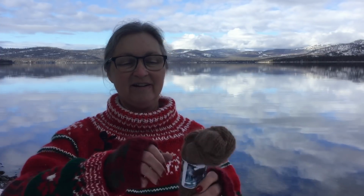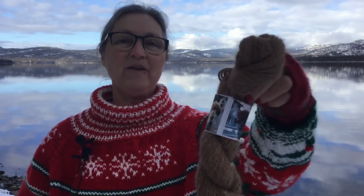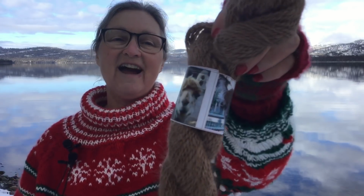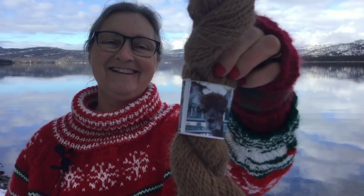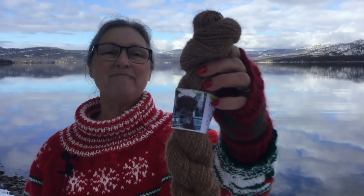And here's what sold me on it. This yarn, they have the pictures of the alpaca on them. This is Consuela and Buster. Now, how could you not buy that, right? That is the cutest little thing. It totally sold me. Totally sold me. You put a picture of the animal on there, you've got me.